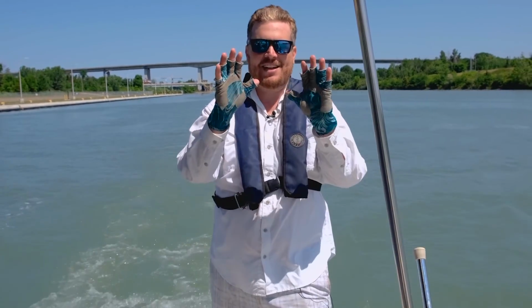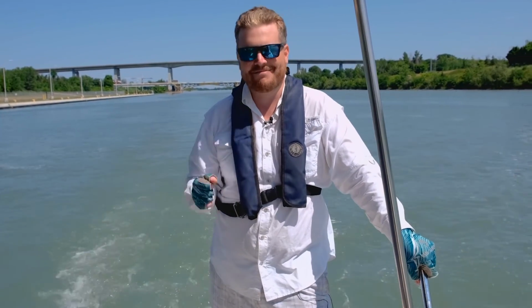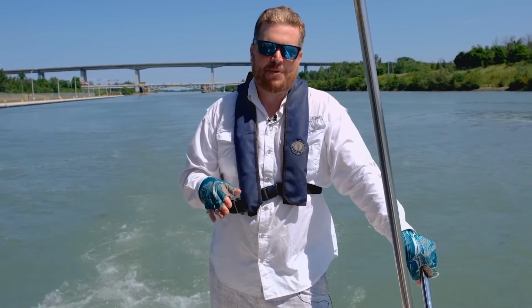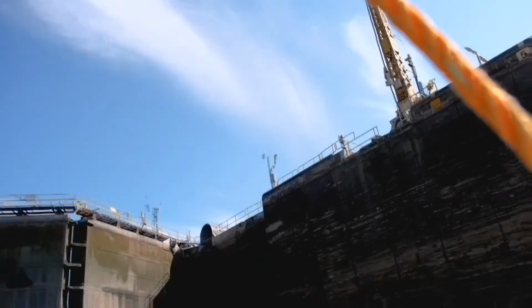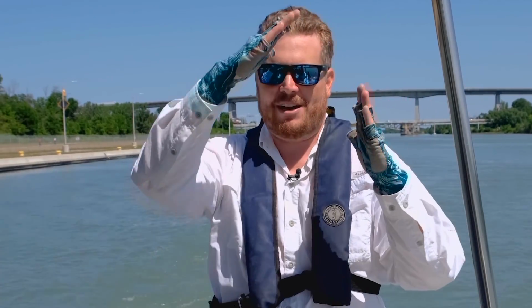You also see on my hands, gloves. That's another tip. The lines they throw down are a little bit rough, a little bit wet, dirty. Gloves give you a little more traction and grip and make it easier. And a tip that was given to me by someone else before my very first transit was when they drop the lines down, loop it around on the opposite side of your boat. Gives you a little better angle of attack to hold you into the wall.